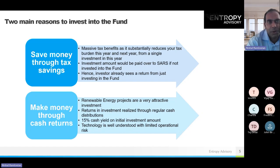Because either you've got a tax liability, you pay it over to SARS and you walk away getting nothing out of it, or you invest it into the fund, and you get either the tax refund from SARS, or if you haven't paid the tax, let's say you're a provisional taxpayer, you just don't pay the tax over to SARS. So that's what I'm saying. Effectively, if you've got a tax liability, either you pay it over to SARS, or you put it into the fund and get all of that money back from SARS. And that's why effectively SARS is paying for your investment.